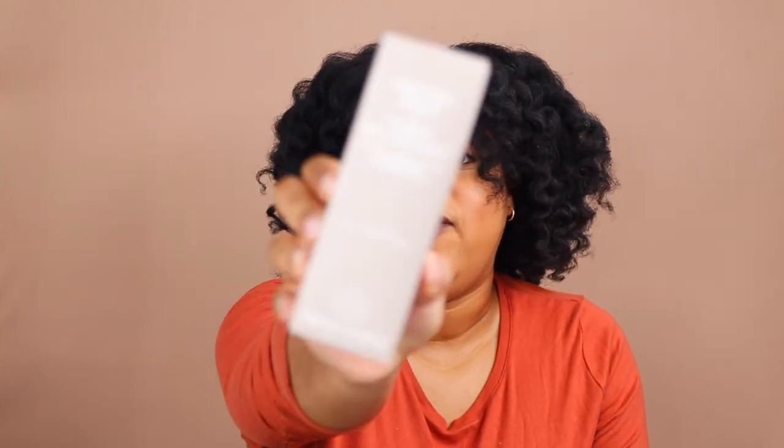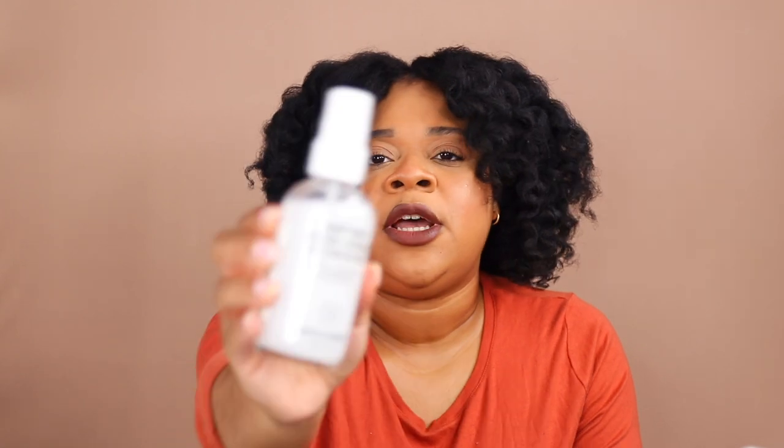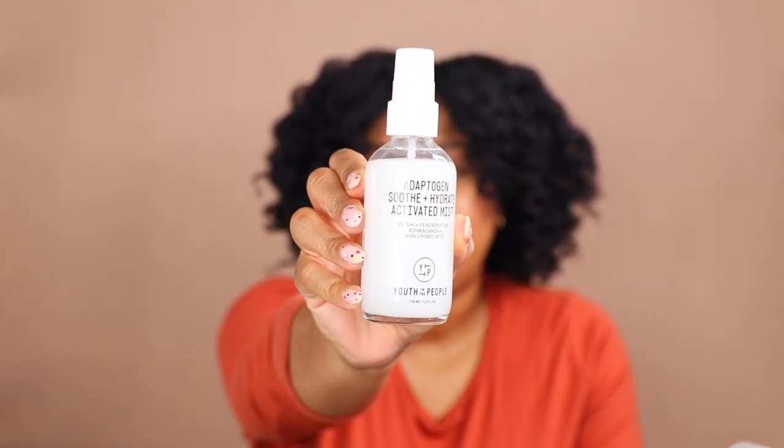Another Sean Garrett recommendation is this Youth to the People Adaptogen Soothe and Hydrate Activated Mist. And I usually use my Mario Badescu rose water. Estheticians, at least the ones that I follow, are very much against the Mario Badescu rose water. So I picked this up. This is what the bottle looks like. And as you can see, I've already been using this.